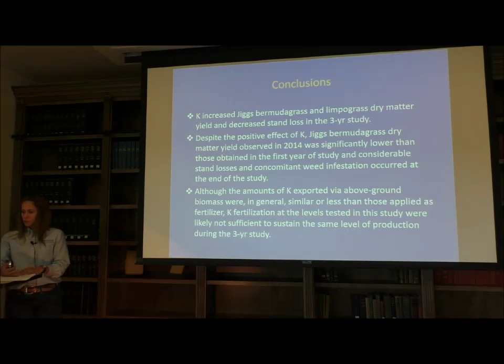So that led us to conclude that the amount of potassium that we were applying, particularly to the Jiggs Bermudagrass plots, was not sufficient to maintain a healthy stand and sustain the same level of production. And if we compare the amount of potassium that was exported via aboveground biomass, it was generally either the same or less than what we were applying via fertilizer. However, it was still not sufficient to maintain the same level of production during the 3-year study.